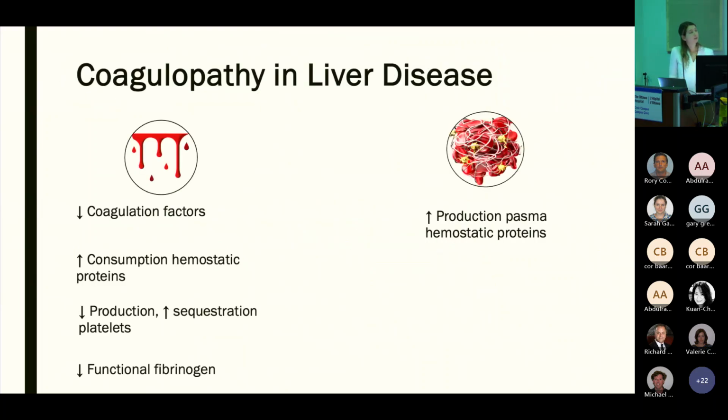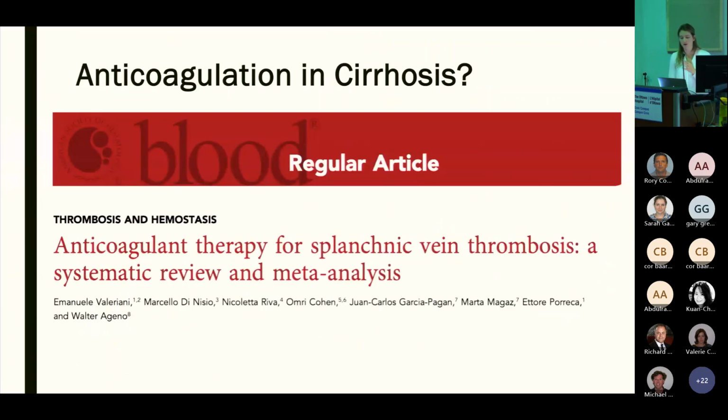One of the biggest risk factors for splanchnic vein thrombosis, as we've alluded to, is cirrhosis. But unfortunately, cirrhosis impacts both procoagulant and anticoagulant processes within the body, and it's actually considered an independent risk factor for bleeding and for clotting, which makes things complicated. Considering this fine balance, there have been a number of studies that have looked into the safety of anticoagulation for splanchnic vein thrombosis in patients who have underlying cirrhosis.